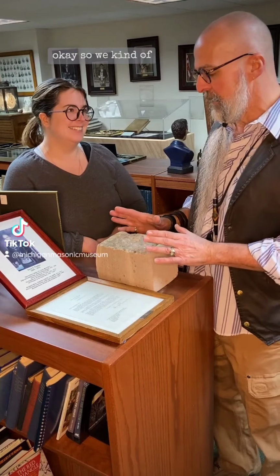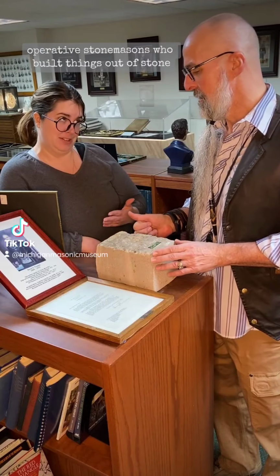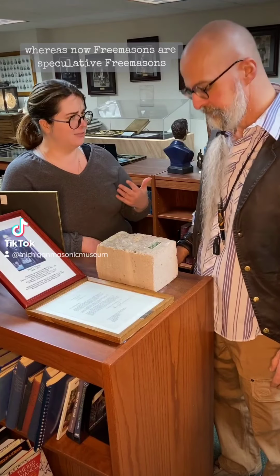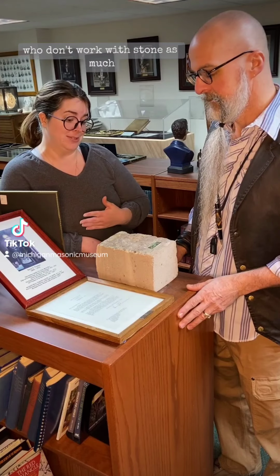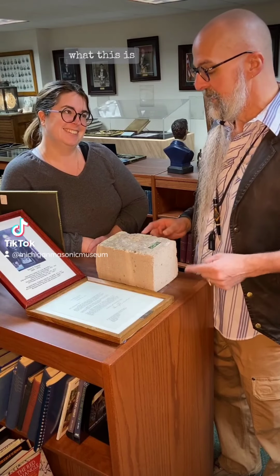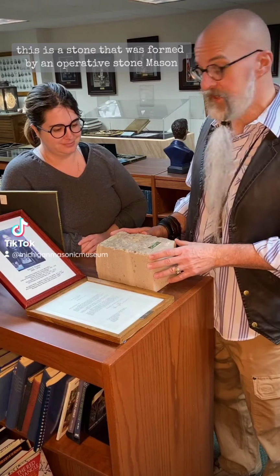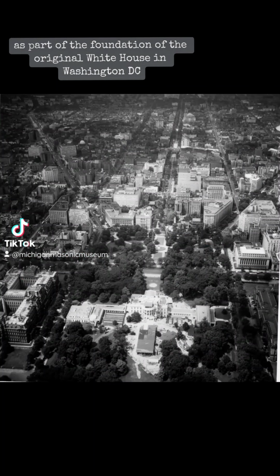Okay, so where do Freemasons come from, or where do we think we came from? Operative stonemasons who built things out of stone, whereas now Freemasons are speculative Freemasons who don't work with stone as much, which is why I was surprised there was a brick. You are so on the money. This is a stone that was formed by an operative stonemason as part of the foundation of the original White House in Washington, D.C.